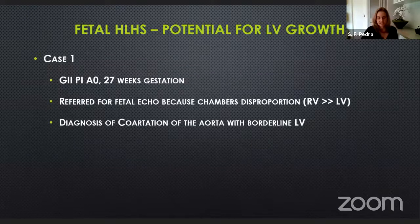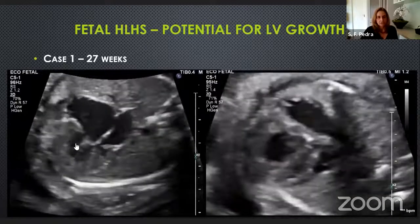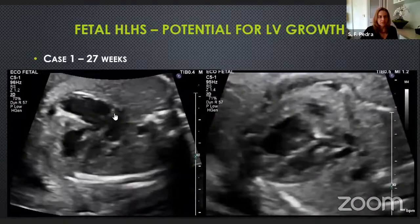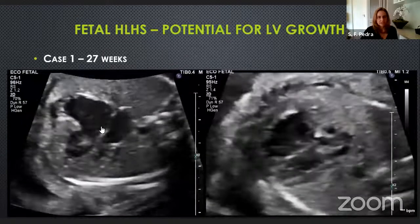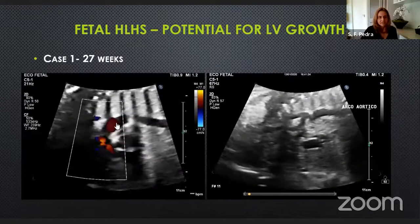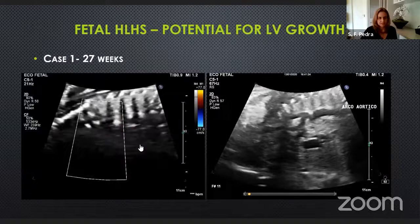I'd like to present two cases to discuss this topic. Case one, Gesta 2, 27 weeks gestation, referred for fetal echo because of chamber disproportion, RV much greater than LV, with a diagnosis of coarctation of the aorta with borderline LV. And here we can see the four chamber view, the chamber disproportion and the outflow tract. And you see the septum, the septum primum bulges a little bit to the right. And a severe coarctation with hypoplastic aortic arch and retrograde flow across it.